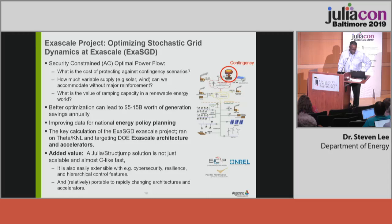Michelle Shannon gave a 30-minute talk on this exascale project and the use of Julia for stochastic grid dynamics at exascale. So again, it looks like an added bonus of this was that use of Julia made it extendable to include cybersecurity and resilience and be portable to a number of rapidly changing architectures. So that's very impressive, and I'd really like to see this evolve further. So that's on the research side, a little highlight of how Julia is being used by one of our premier math centers that's looking at the power grid.